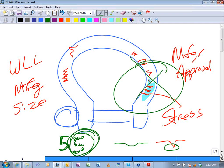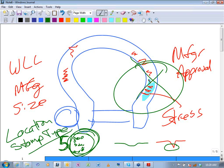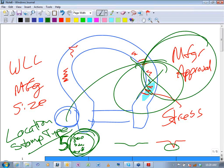They know where the stress points are in the shackle, so they'll give us the location and the stamp type. And I'll tell you, I'm going to really encourage you, get it in writing from the manufacturer of that shackle, and don't deviate from that, because we can create stress concentration points. I'm going to slap something up on the screen here.